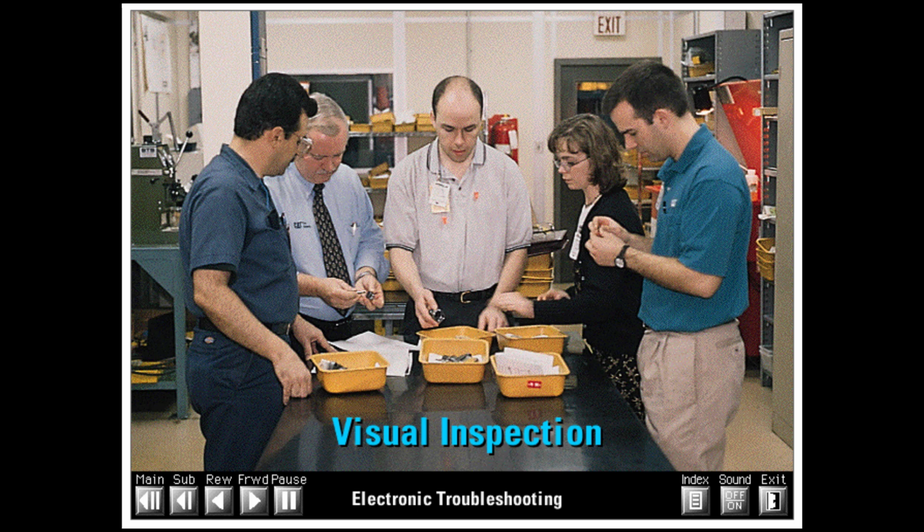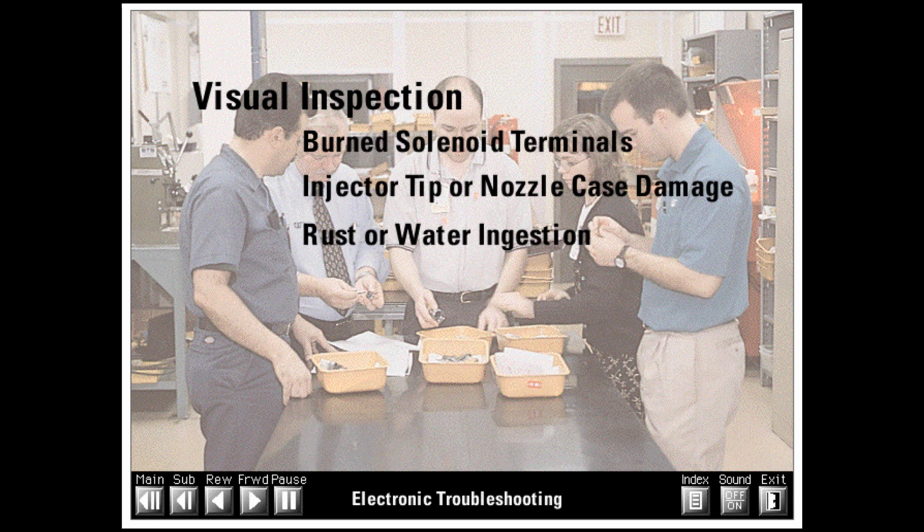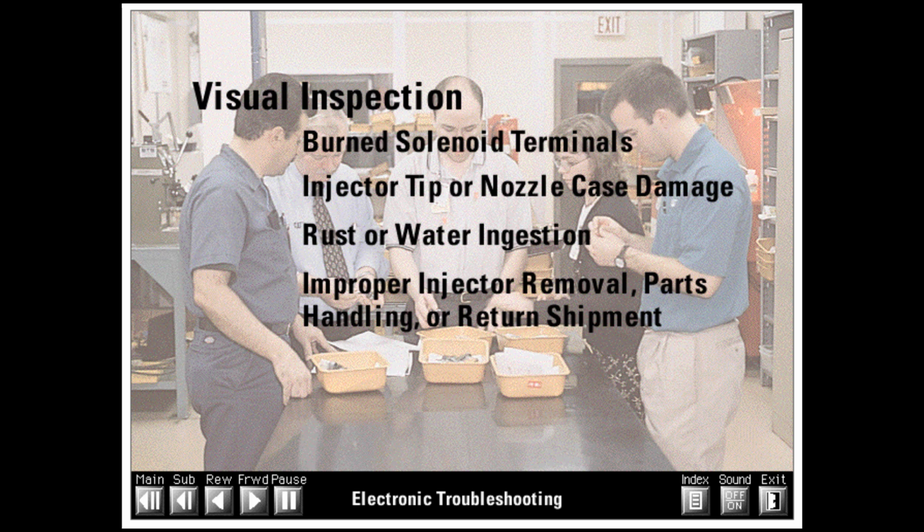This inspection looks for signs of external damage caused by the following problems: burned solenoid terminals from loose connections, injector tip or nozzle case damage from engine overheat or improper assembly, rust or signs of water ingestion from the fuel supply, damage from improper injector removal, parts handling, or return shipment.